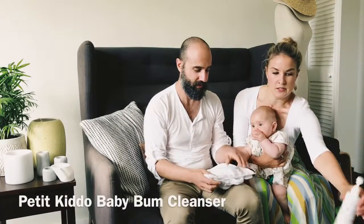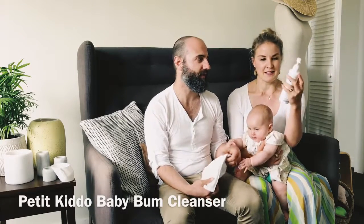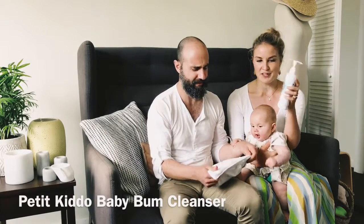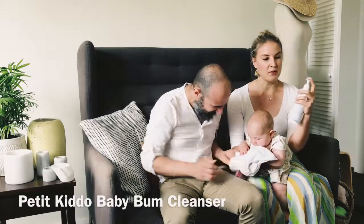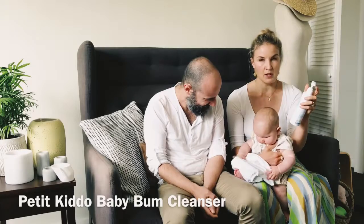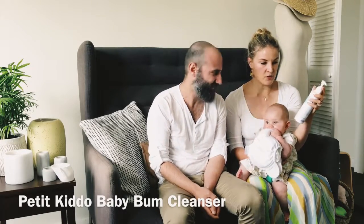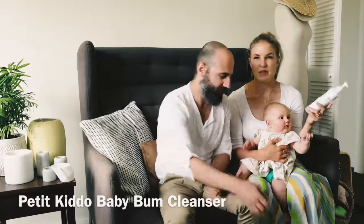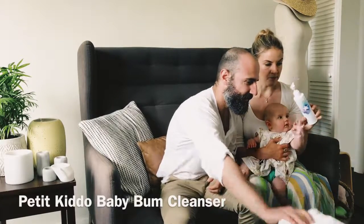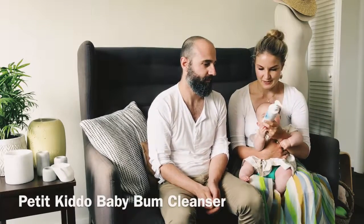So the other thing that I just wanted to mention was we're using this baby bump cleanser. Best stuff. It's like this French formulation with organic olive oil, and it's like a milk that we're using, and it's a bit of a natural barrier. And it just protects her skin, and it has nothing nasty in it. It's all natural, really nice. Doesn't have a smell or anything to it either. And it's a local little company from Bondi, which is nice too.